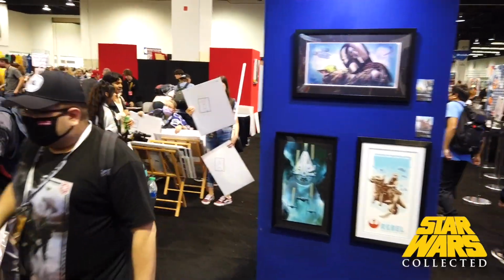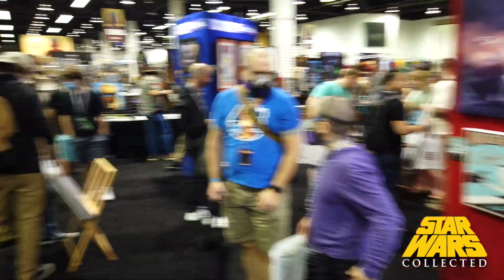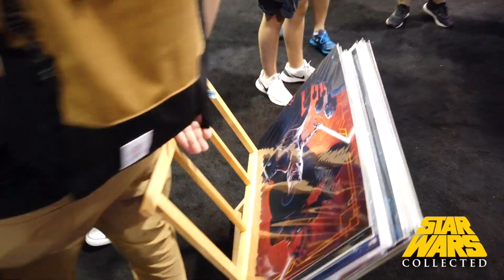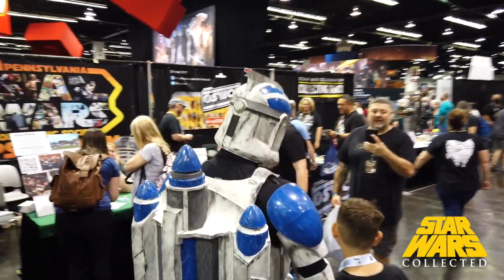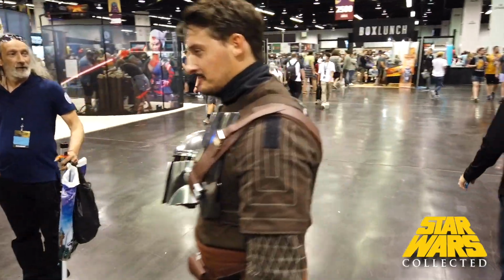And speaking of art, there's always this amazing section here with art and artists, and you can get these in prints or canvas. Just a really cool collection of different art styles, and a lot of times you can get it signed by the artists that are actually there. While we're talking about art, let's talk about this wearable art. Cosplay all over the place on the floor.